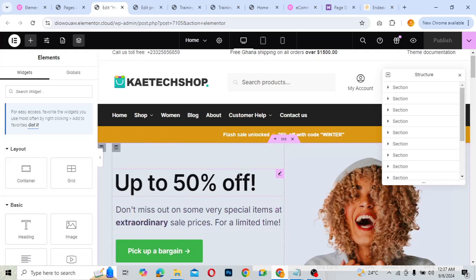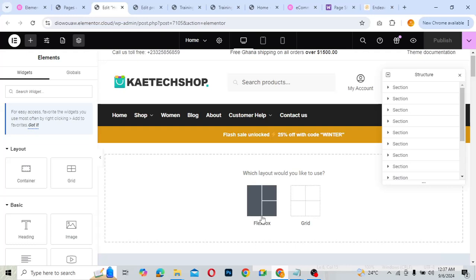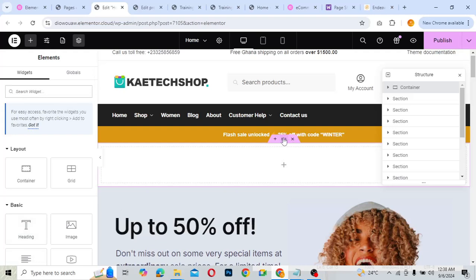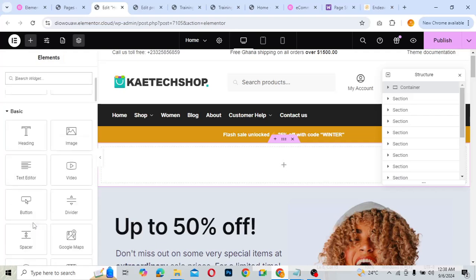So you create containers or grids by just clicking this plus icon over here and clicking this one. You see you can create a flexbox container or a grid container. So let's say I want to create a flexbox container. I can select any structure of the container, so let's say I select this particular structure. When I select it, it gives me the chance to add things, and also I can edit the container settings. By clicking on these six dots, I can have access to the container settings. By clicking on this plus icon, I can also add different widgets inside the container.